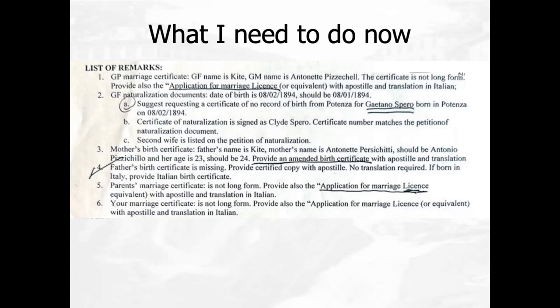But luckily, I had thought about that about a week before I went in for my appointment. So I was able to get the second marriage license and certificate. So they took that. And then these name inconsistencies, Persichetti. So I need to provide an amended birth certificate. I don't know if I can even do that, but, you know, I'm going to try.